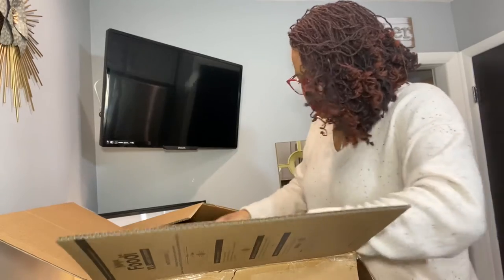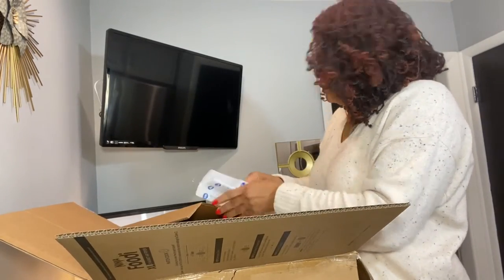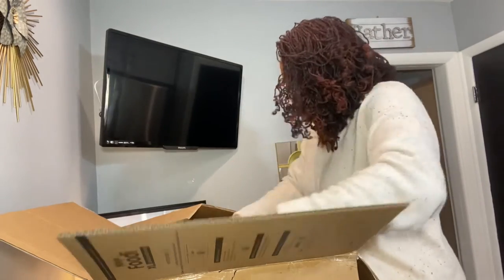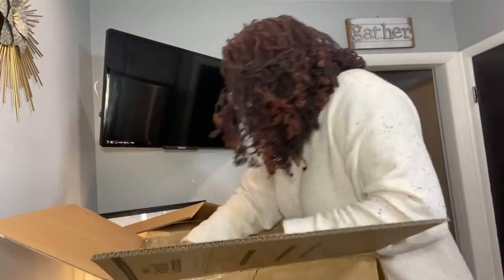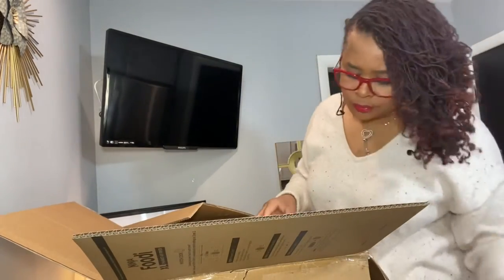I am standing on a stool, y'all, if you want to know how I got it built. I don't even know. I'm gonna be able to get this thing up.